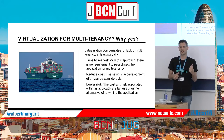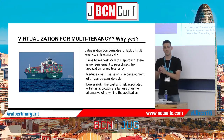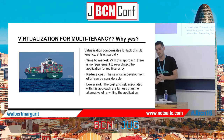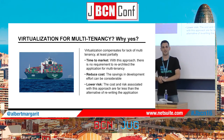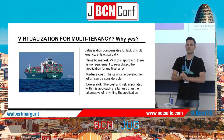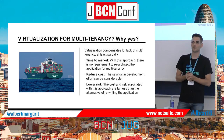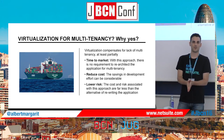If you do virtualization to become multi-tenant with a legacy system, you would reduce the cost as well, and you would reduce the risk, right? If a CEO says, well, we are going to rewrite the whole application and now it's going to be multi-tenant because we are going to save some money in hardware, sure, the risk is huge because that can go wrong.